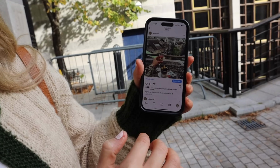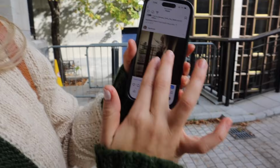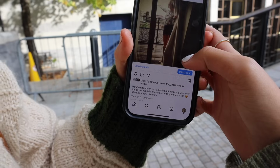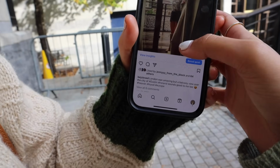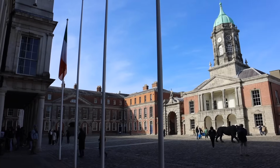Cheers from Dublin. Hashtag love. Hashtag life. Like, can you please repost this to your story right now? I'm gonna repost this when I start my Ireland stories. I'm gonna start: London was amazing, but a balcony view over the city of hashtag Dublin. Hashtag Ireland. Sounds good to me too. Hashtag heaven. Hashtag travel. Hashtag just no.